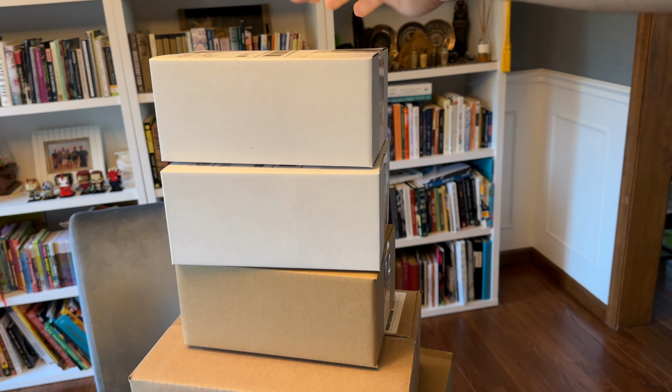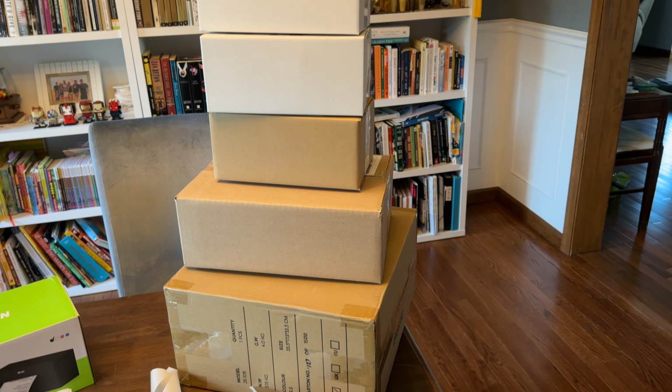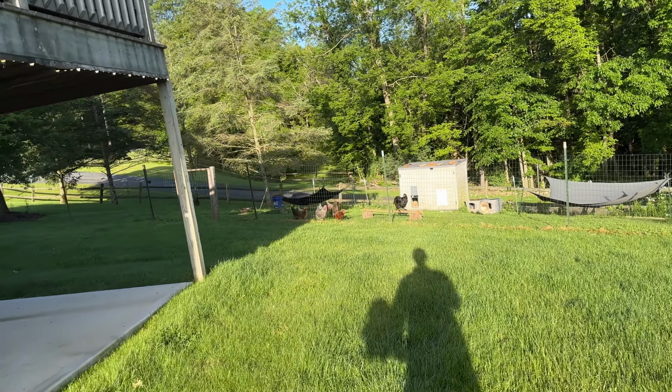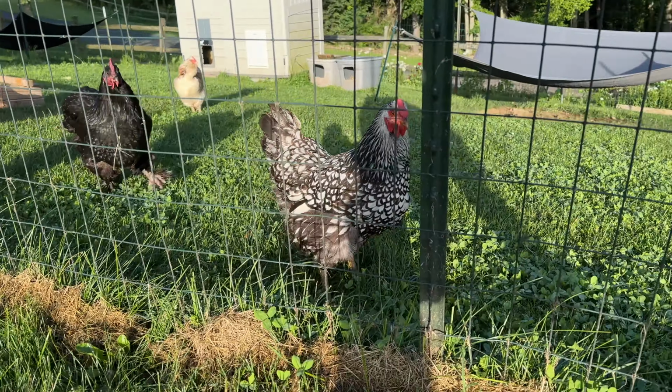Here is today's tower. Top four items from the bins. Bottom one, yard sale. Good morning, chickens. Look at you guys out here. Looking all majestic in the sunlight.